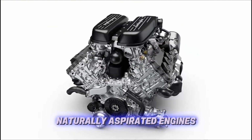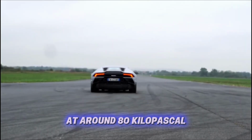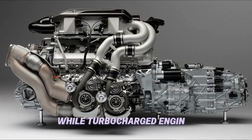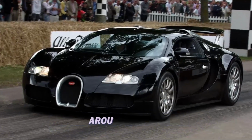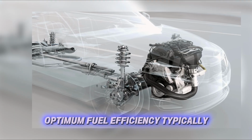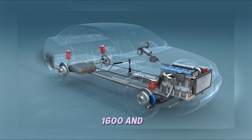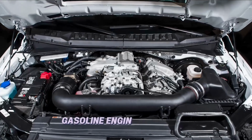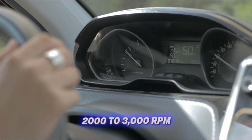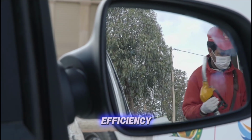Naturally aspirated engines tend to have peak efficiency near 2,500 RPM at around 80 kilopascal intake manifold pressure, while turbocharged engines often reach peak efficiency around 2,200 to 2,500 RPM. For diesel engines, optimum fuel efficiency typically occurs at peak torque RPM, usually between 1,600 and 2,000 RPM. Gasoline engines present a different scenario, where peak efficiency often occurs above 3,500 RPM. Though 2,000 to 3,000 RPM is generally the sweet spot for best fuel efficiency.